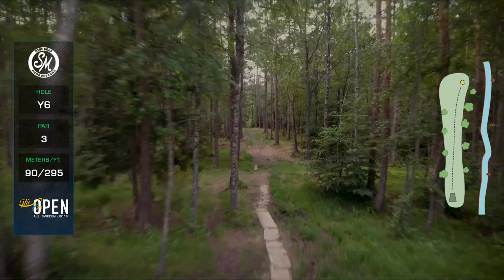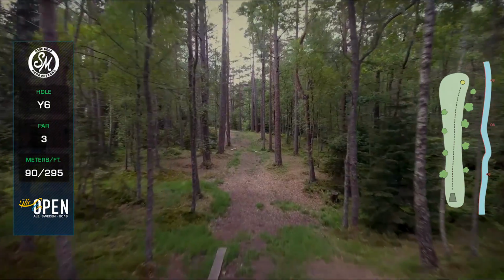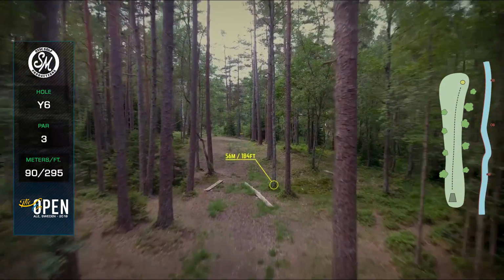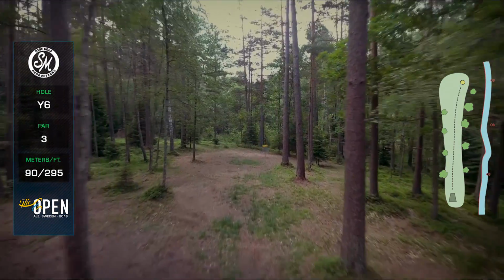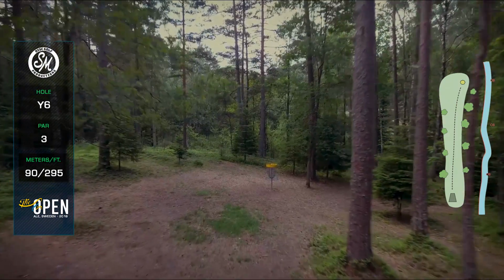Hole 6, par 3, 90 meters, straight through the forest here is the technical shot. Once again, you're going to see this a few times in this course. Just really want to get something that can break a little bit left at the end of the fairway to stay away from these trees over here on the right. But other than that, pick your straightest disc and let it fly.